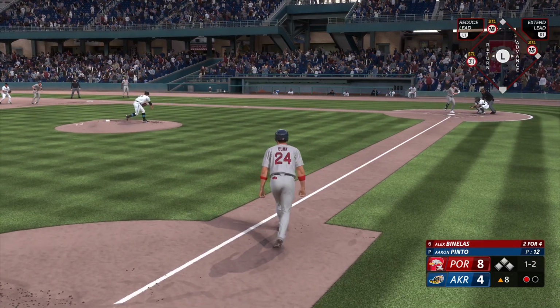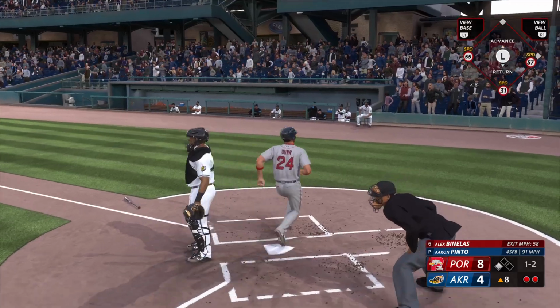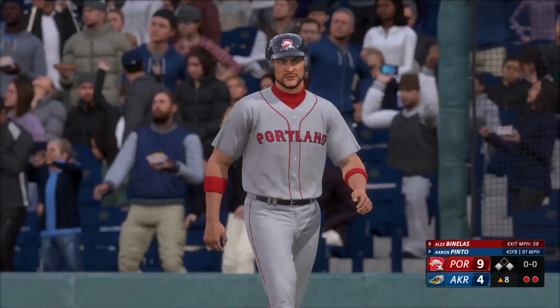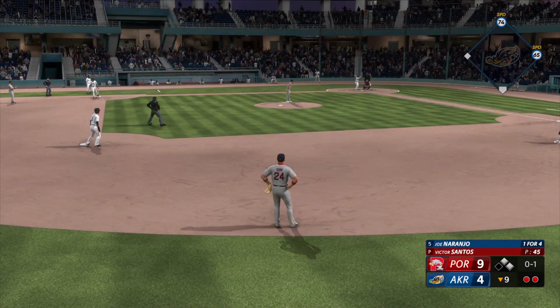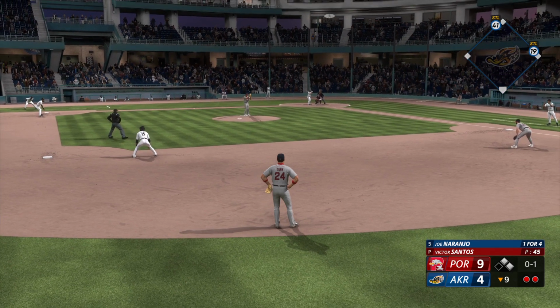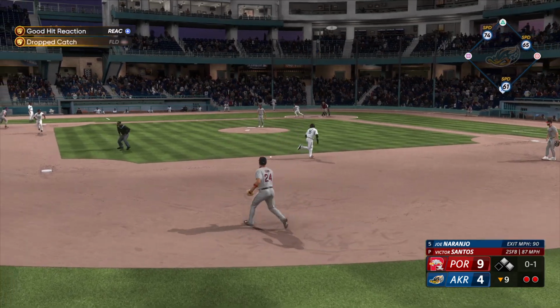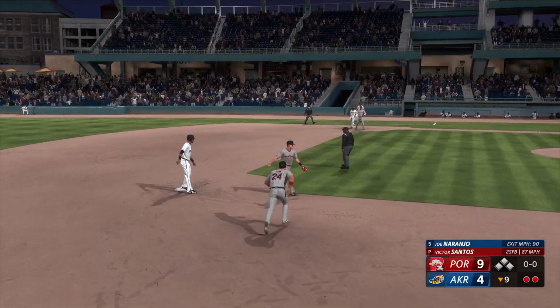The pitch. Chop to the left side. On a second, they get one. Not in time at first. It's a fielder's choice. And now the first baseman, number six. He's already homered in this game. And now the 0-1. Out to short. Boots it. And he'll be safe at first.